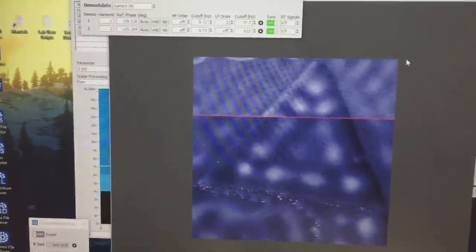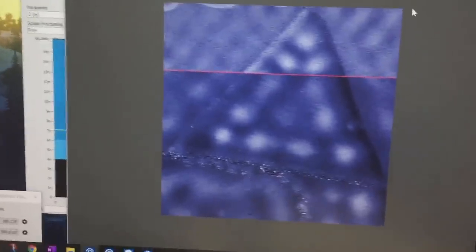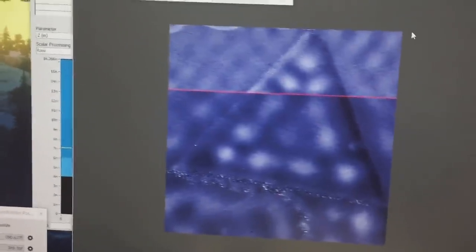That's fun enough, but over here, and it's overwriting the previous image, what you can see is the electron waves that are trapped within that structure. It's absolutely stunning. It's so much fun just changing the energy and watching how these wave patterns change. I am blown away by the stability and just capability of this instrument. It is fantastic.